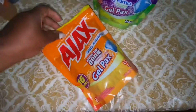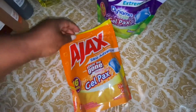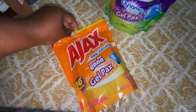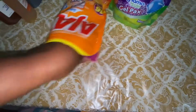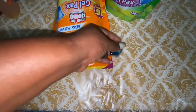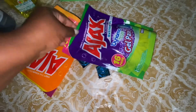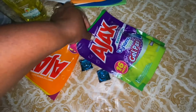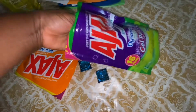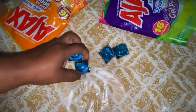Okay, guys, so these are the soap pods that I got from Dollar Tree. I told you guys once I come home, I will show you guys. So it is 16 in here. So I just want to show you how they look. And also this one as well. No difference, same color, you know.